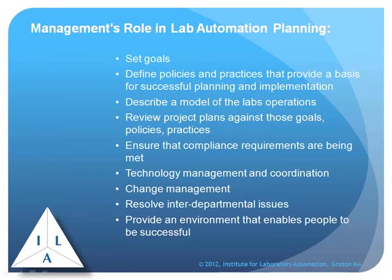Reviewing project plans against goals, making sure compliance requirements are met, that technology management and coordination is done, that people understand what's going on, what kind of changes are being made, and that they're part of the change and not something that's happening to them. Also resolving interdepartmental issues and providing an environment that enables people to be successful.